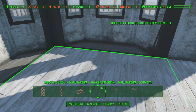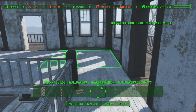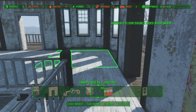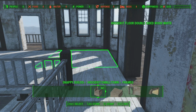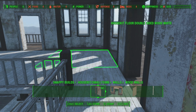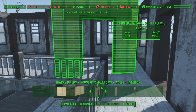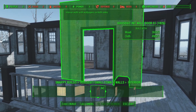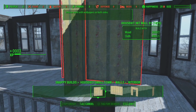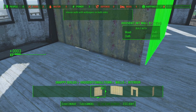And then here, we were thinking 3 rooms, right? So let's head back to Snappy Builds. There it is. And we're heading into our house. Interior walls. And we're going to have three doors? Do I have that right? Let's put up... Oh, that's too big of a wall. Hold on. Let's throw up one, because the hallway doesn't have to be big. Just enough to skirt by.